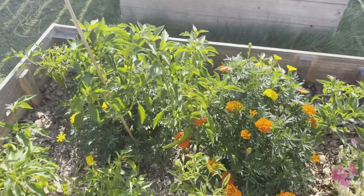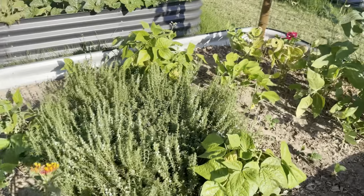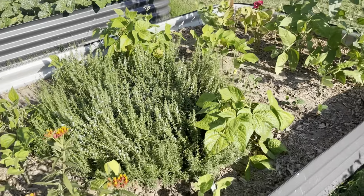So that's the cayenne bed, lots of different stages of growth there. And next to it, this is one of my new loves in gardening. I had never grown beans before, but it's safe to say I'm obsessed now.